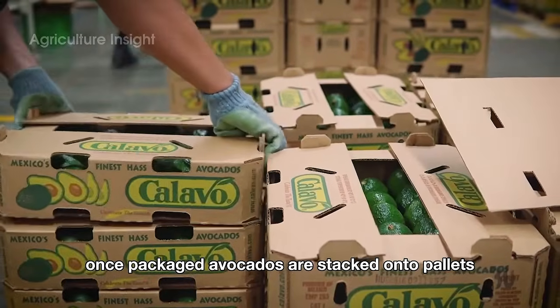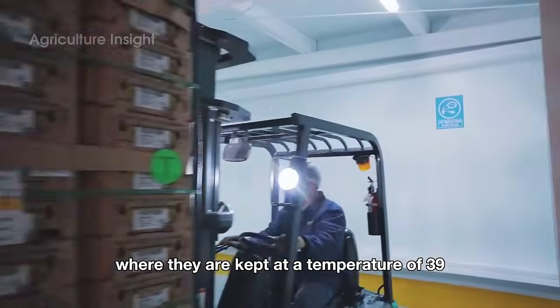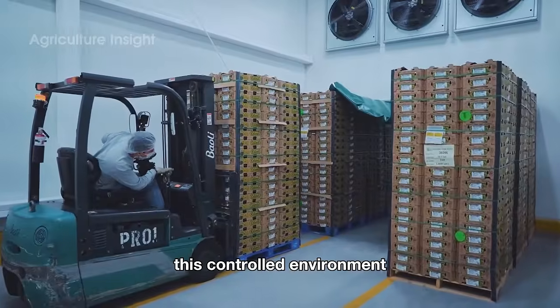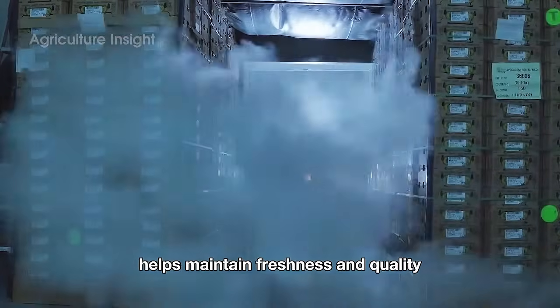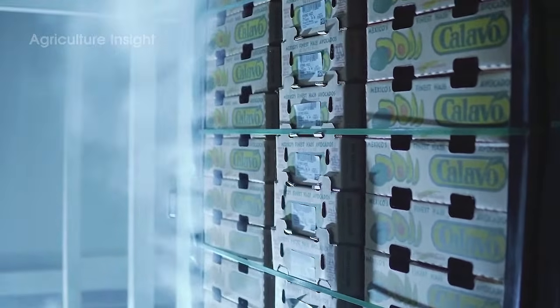Once packaged, avocados are stacked onto pallets and moved to cold storage, where they are kept at a temperature of 39 to 42 degrees Fahrenheit. This controlled environment helps maintain freshness and quality before they are transported to consumers.